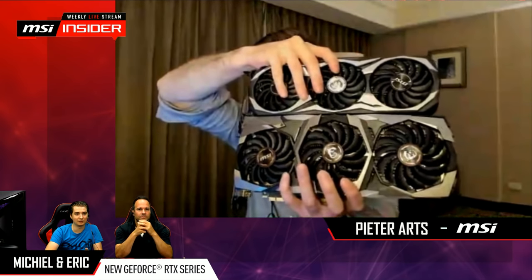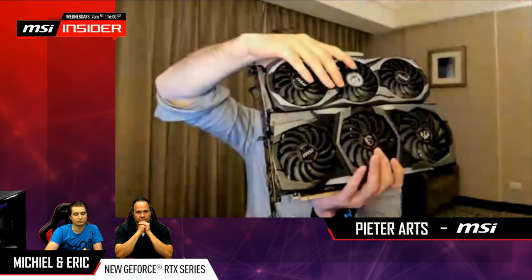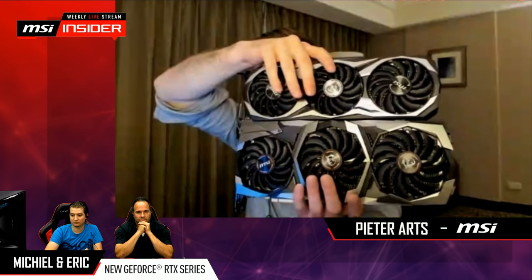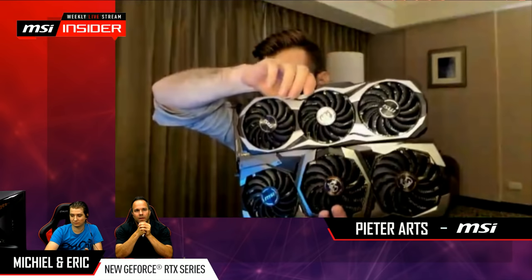The one on the left, my pinky is moving on the bracket side of the Gaming X Trio. So the Gaming X Trio has two 10 centimeter fans and one 9 centimeter as well. Yeah, so that's the comparison between those two. I already see some people asking why we have one 9 centimeter fan and two 10 centimeter fans. This is because of the SLI bridge.